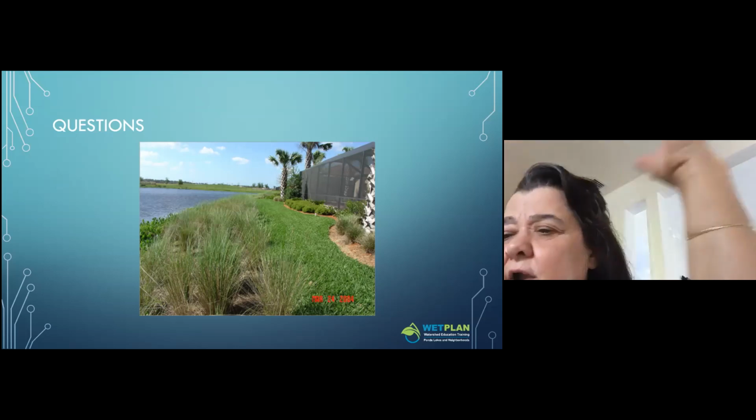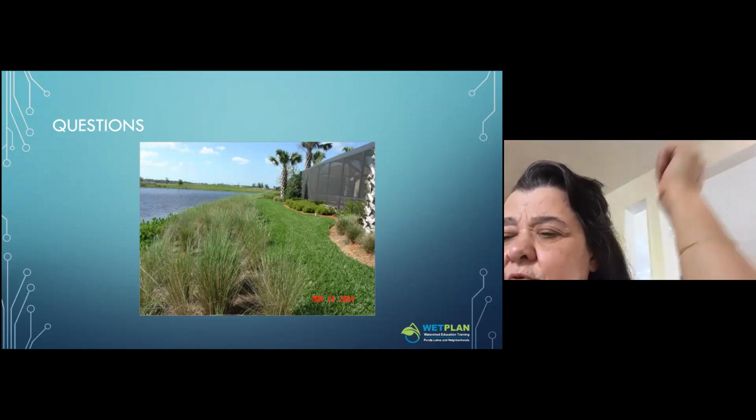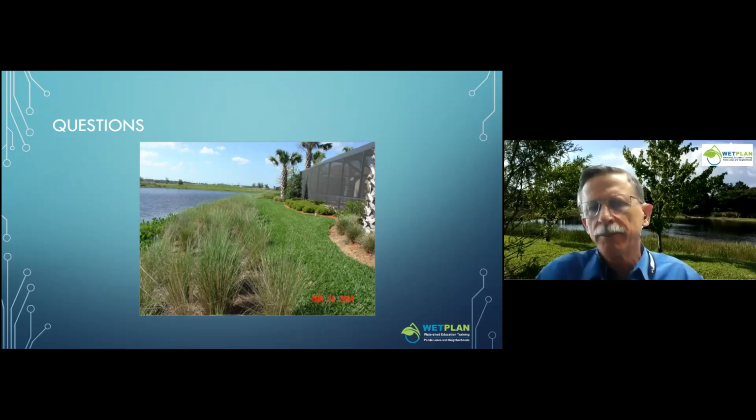How do I find out what our permits are? We don't have any records going back that far. Where do I go? What do I do? Okay, at the water management district level, it can be done online.